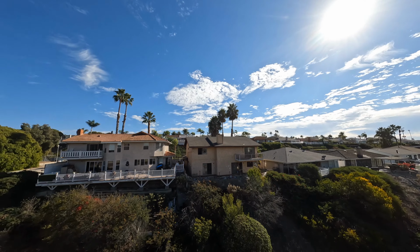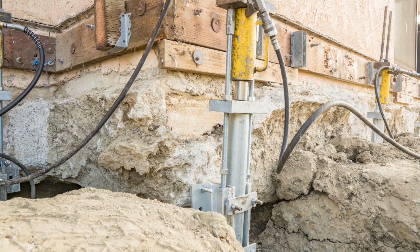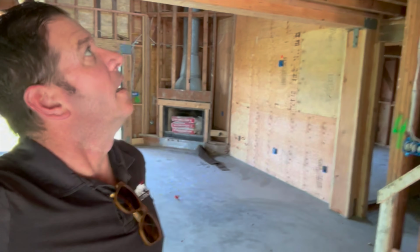This house had settled, cracked in half and was settled 16 inches. We did a lot of helical piers. We came back and did some other helical piers on the interior where they put these big posts. And then you could see the progress that they're making here.